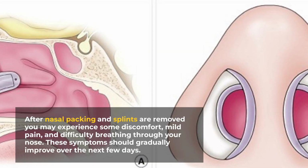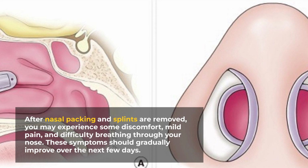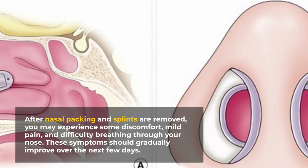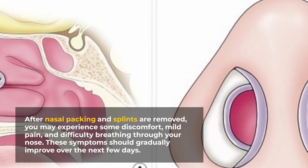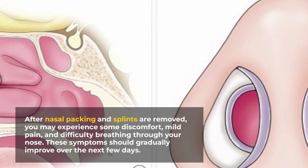After nasal packing and splints are removed, you may experience some discomfort, mild pain, and difficulty breathing through your nose. These symptoms should gradually improve over the next few days.